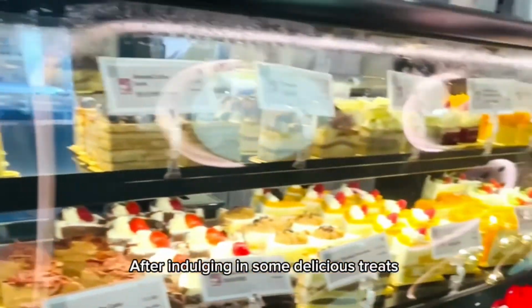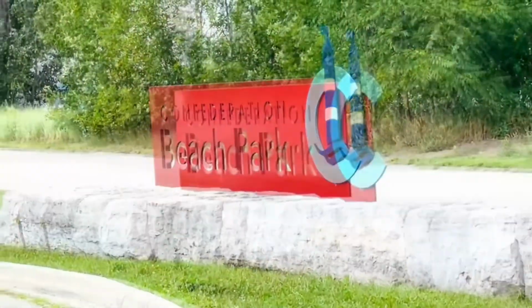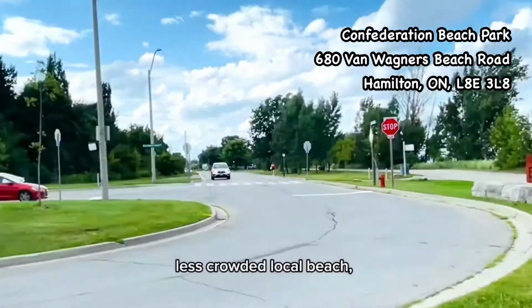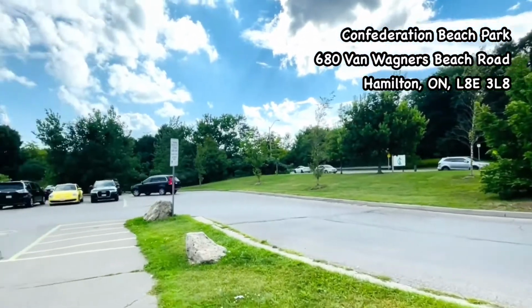After indulging in some delicious treats from the bakery, it's time to unwind. Just a short drive away is a peaceful, less crowded local beach, perfect for a relaxing walk by the water.